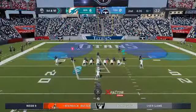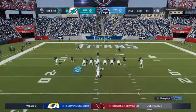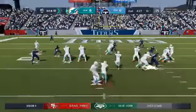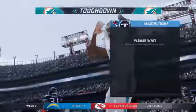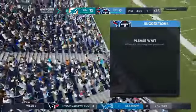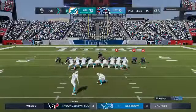First foray into the red zone for Miami. They have a 1st and 10 at the 13-yard line. Now a handoff here to his running back. And he will take it in for a Dolphins touchdown. A great play there. His 5th touchdown now on the year. And the Dolphins are able to extend that advantage.